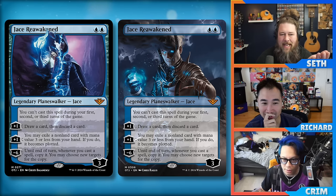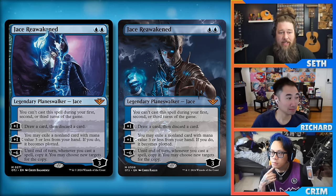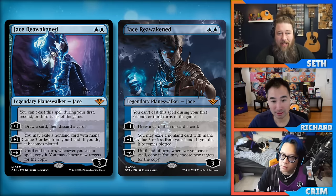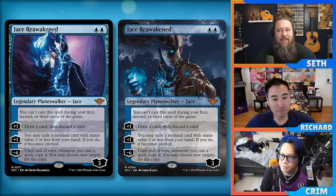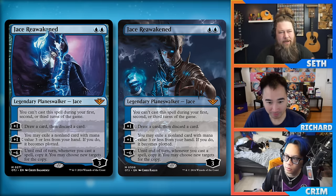I feel like it was designed to be for a plot deck. I think that's how you power up that negative six, where you get to copy all the things you play for the turn: you plot a whole bunch of stuff, get to the ultimate, and then you unplot everything and get two copies of it, like this weird combo turn.